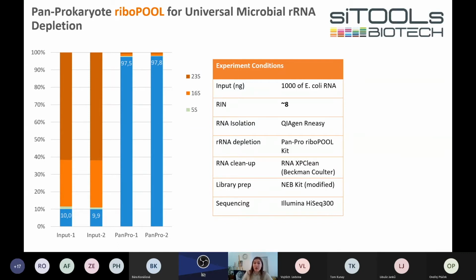We used 1 microgram of Escherichia coli RNA, which was high-quality RNA with a RIN value around 8. RIN stands for RNA integrity number. And we used the pan-prokaryote RiboPool. So these leftmost two bars represent the transcriptome, what it looks like without doing any ribosomal RNA depletion. And as you can see, only 10% of the reads map to non-ribosomal RNAs. So like I said before, around 90% of the reads are usually ribosomal RNAs.